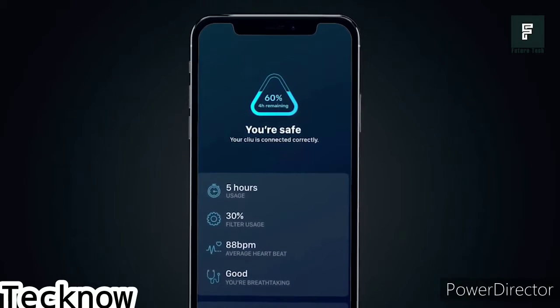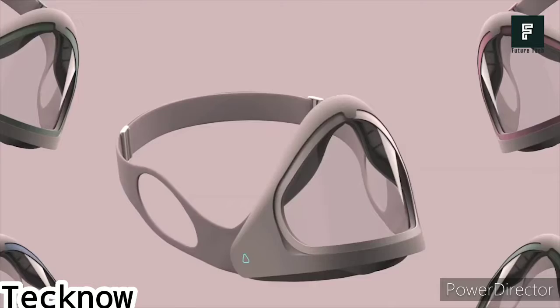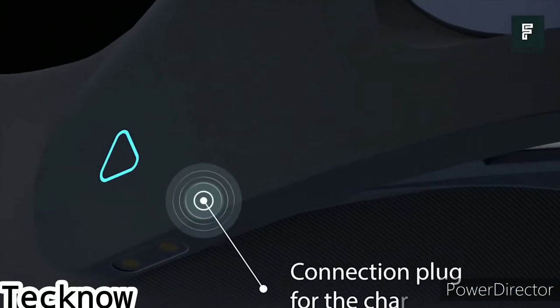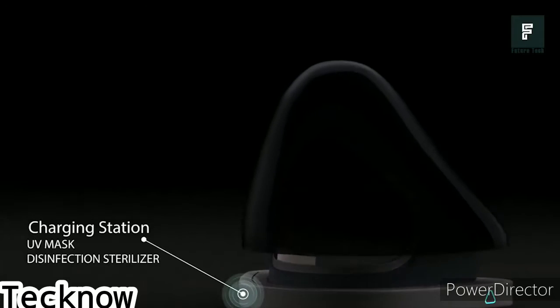There is a pro model of Clayu that offers built-in Bluetooth functionality as well, so that you can speak to your electronic devices with ease. This mask is remarkably simple. Just put it on. That's it. When you're done using it, place it on the charger and it will be ready to go in about 1 hour.